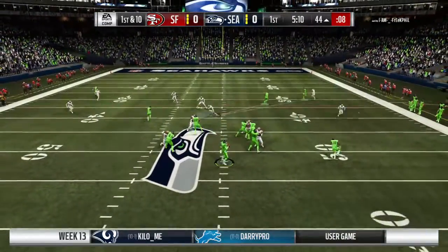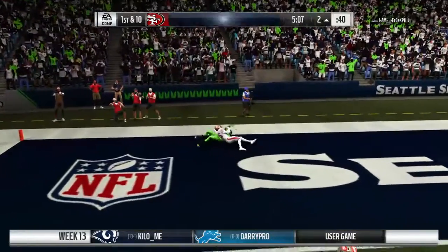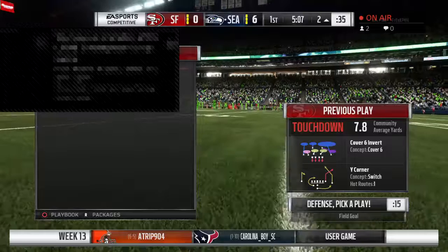A first down throw for Mariota. Trying to lay one up deep. End zone caught. It's touchdown.